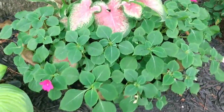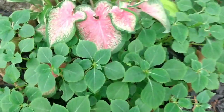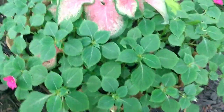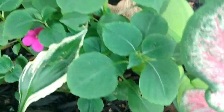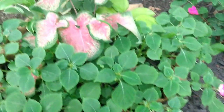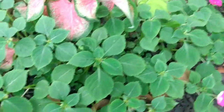Remember the fire pit screen that I recycled? That's doing really, really well. I am ecstatic about that. So it's got the caladium and the hosta. It's got some impatiens back there, and this is doing very, very well. It was full of blooms, but now it's decreasing in blooms, but that's okay.